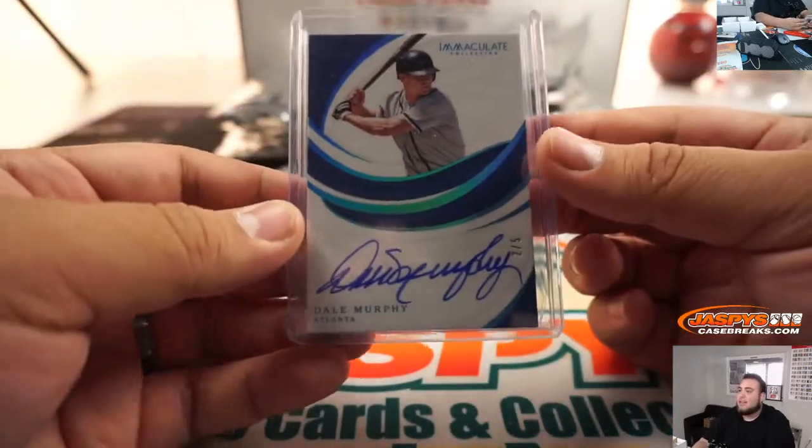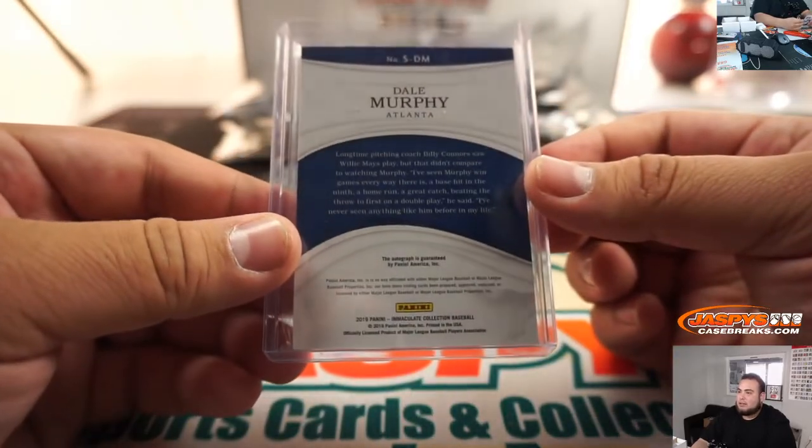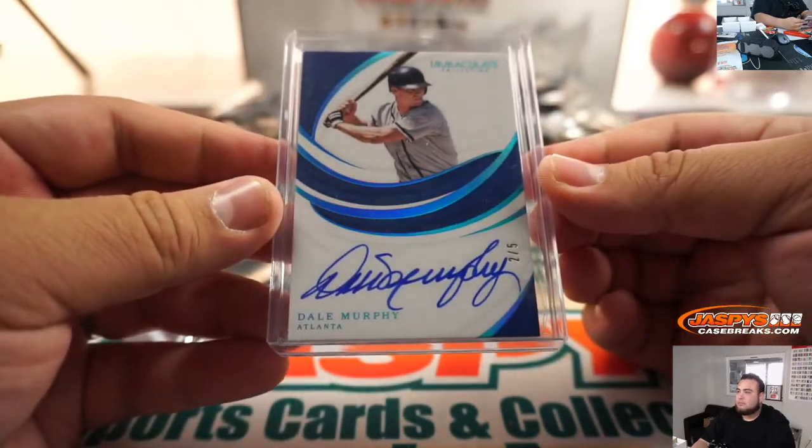Dale Murphy for Atlanta. That's a 2 out of 5. That's from Immaculate, 2019 Immaculate Collection Baseball. There you go. Nice little number.